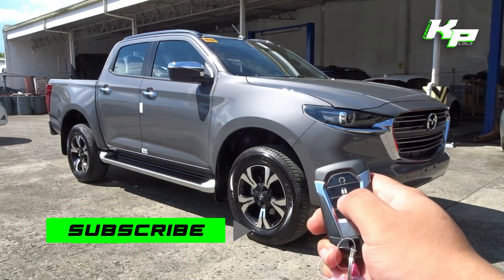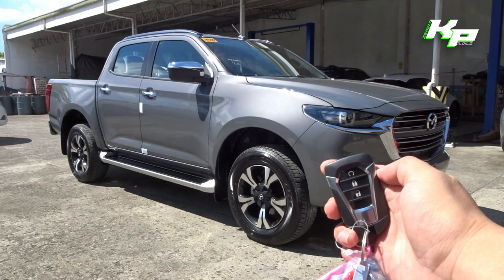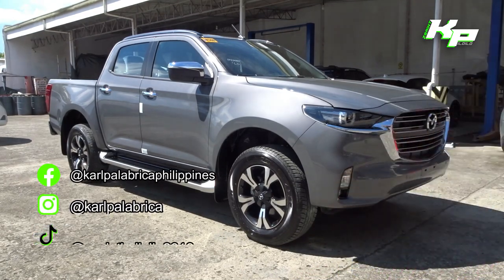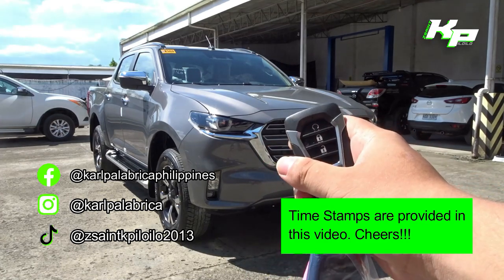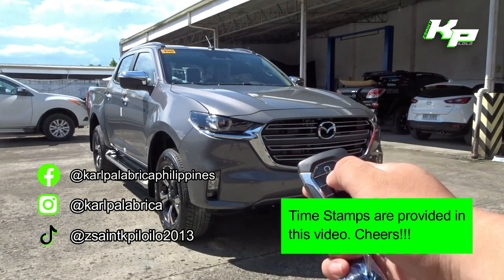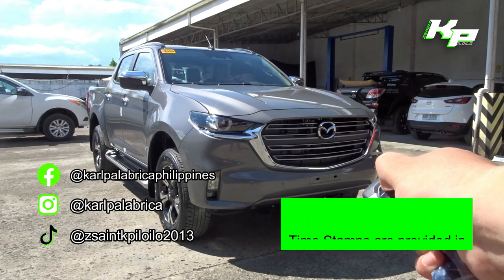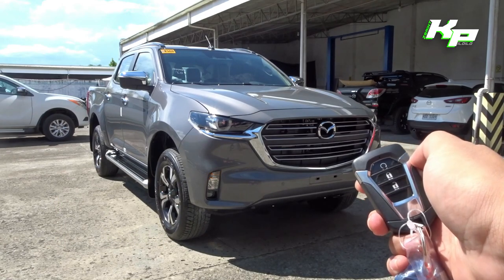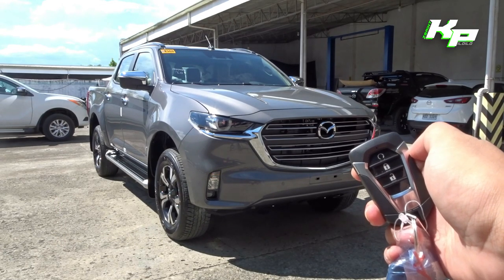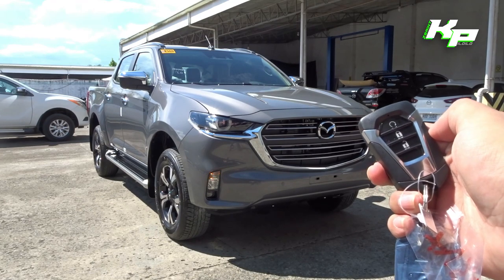Let's go ahead and get started. The Mazda BT-50 4x4 gets a remote start as standard. To do this, make sure that the car is locked and then press and hold the start-stop button on your key fob. To turn off the engine, just press and hold that start-stop button again.